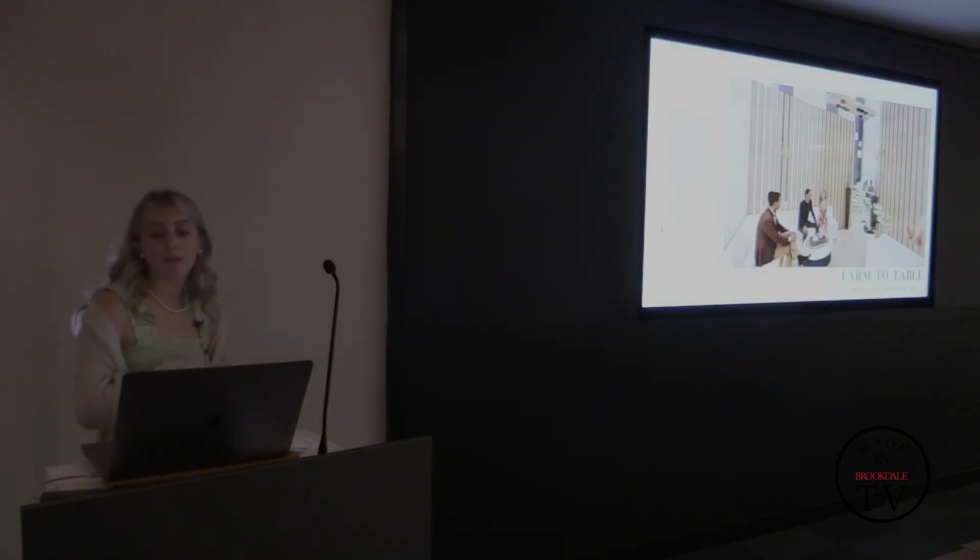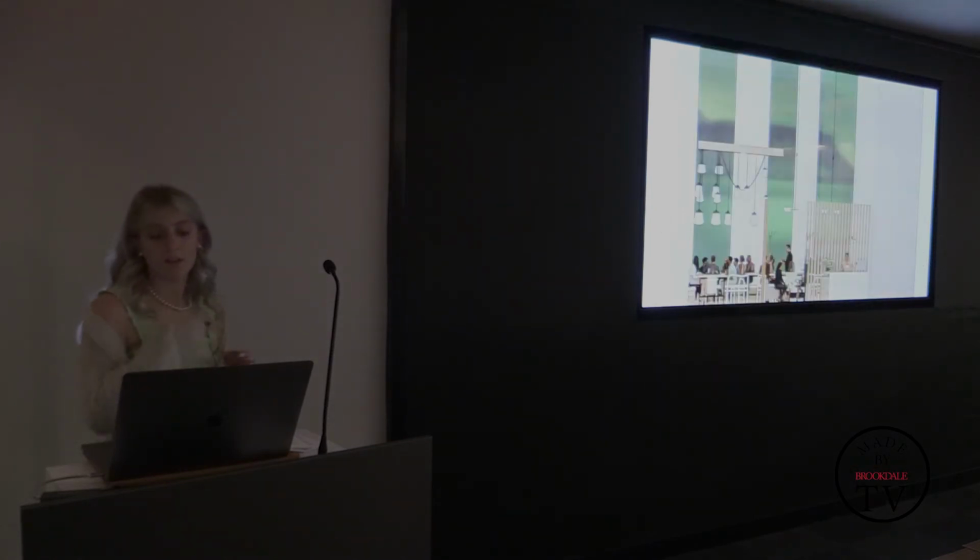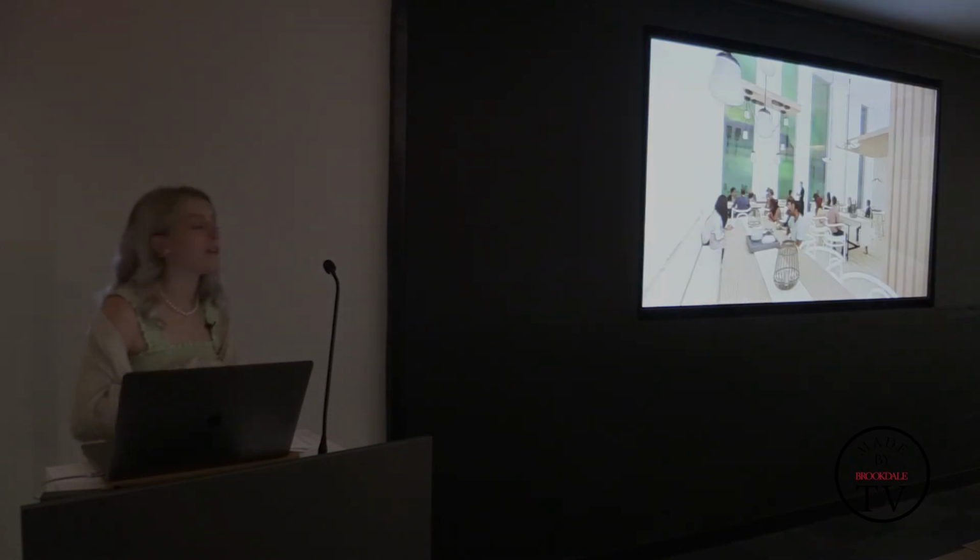Here's my farm to table restaurant. This is the view of entering, as well as some materials that I used on the left of it. Here's an elevation of that. I had those large windows once again just to optimize those views a little bit more because that's what this design is more so about. And then here is another perspective of my farm to table restaurant.